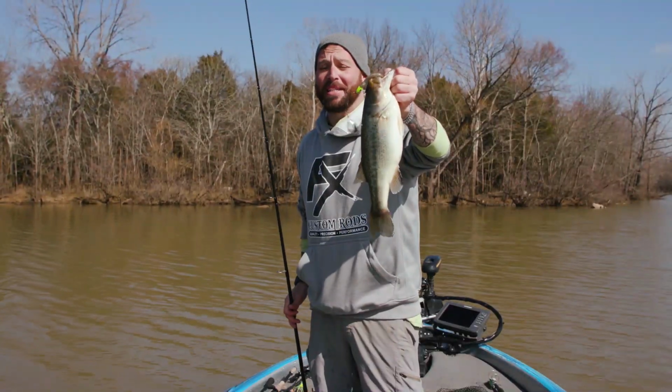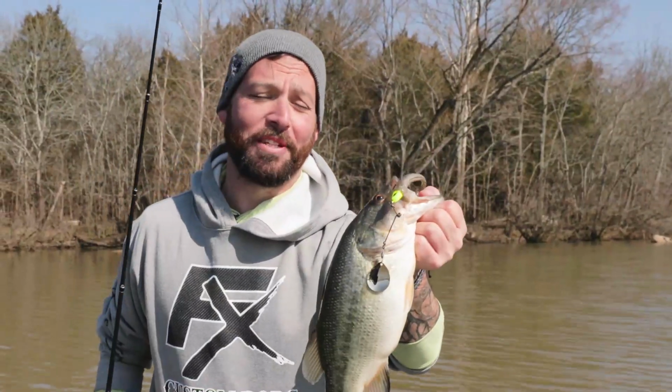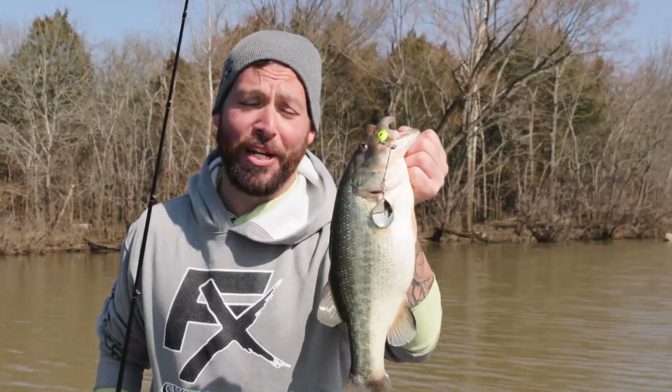All right, so we got another bass here today. This bait has been killing it, and this area is amazing. Had an amazing day catching fish today. Make sure you guys come down to Tennessee and check out the fisheries down here too.